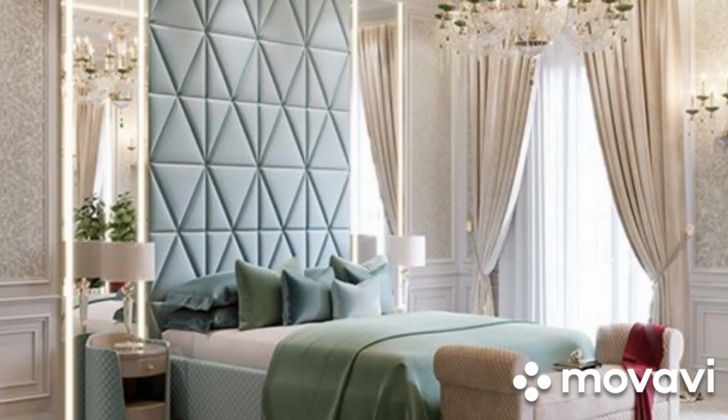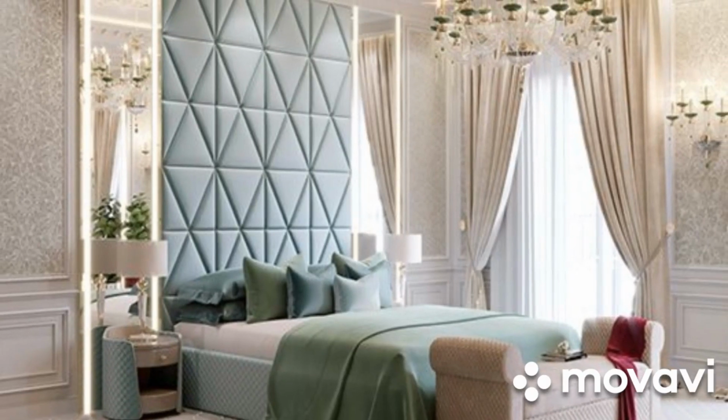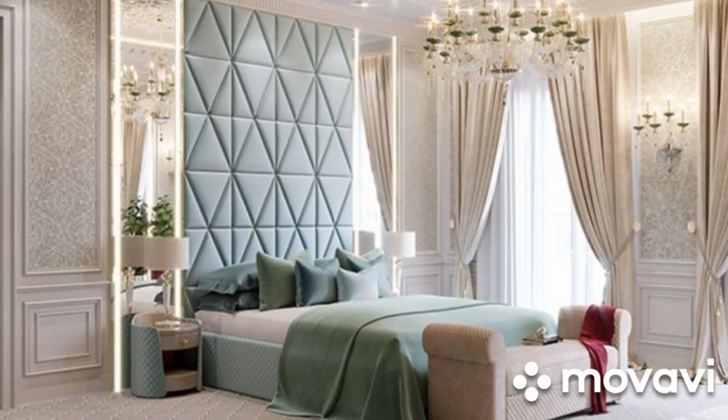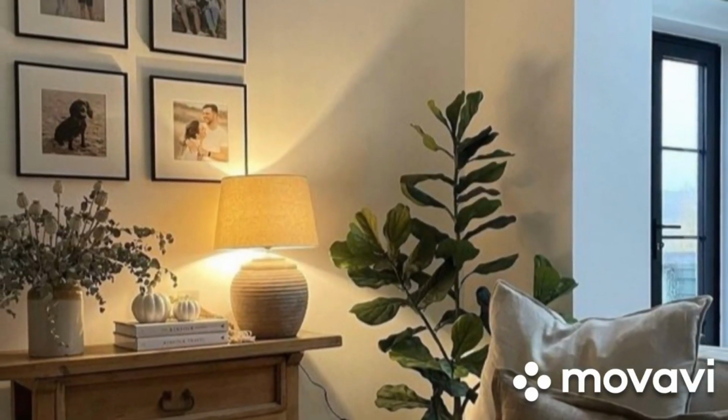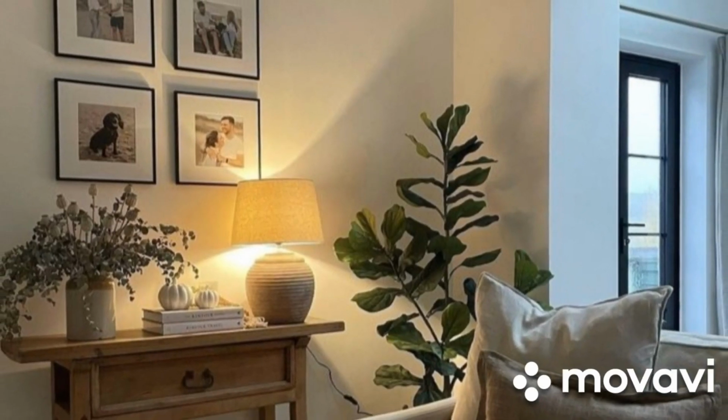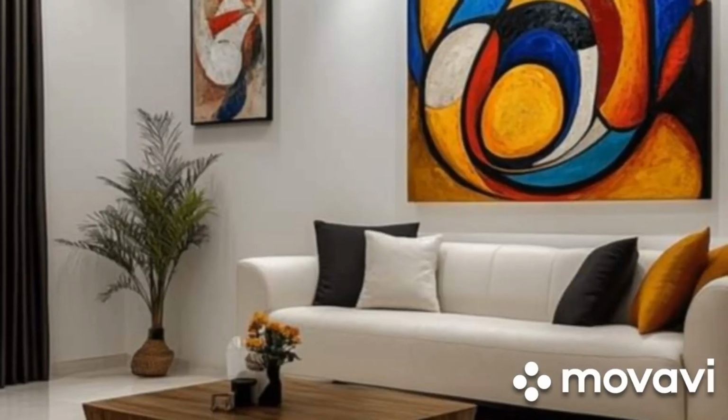2025 is here, and with it, a wave of incredible new trends that are reshaping home interiors. From bold colors to sustainable materials, we've got a roundup of the hottest trends you'll want to try. Let's dive in.